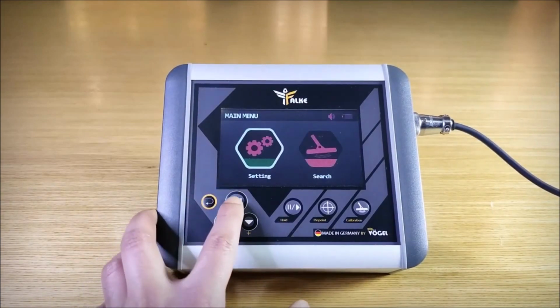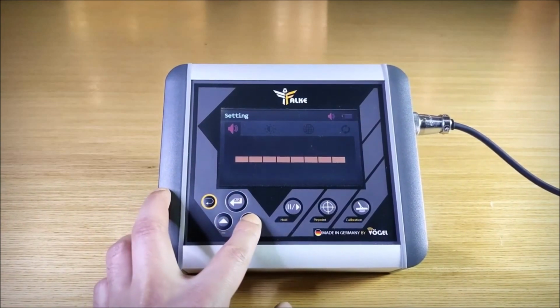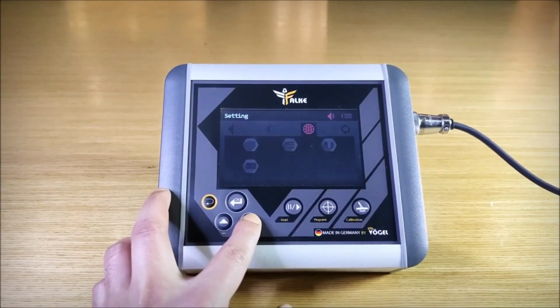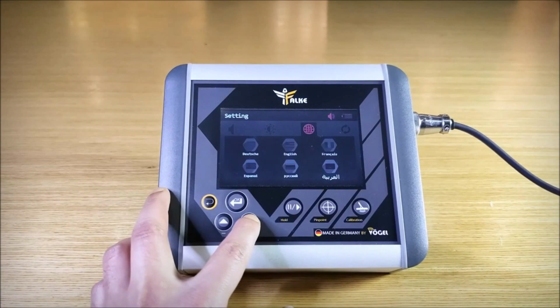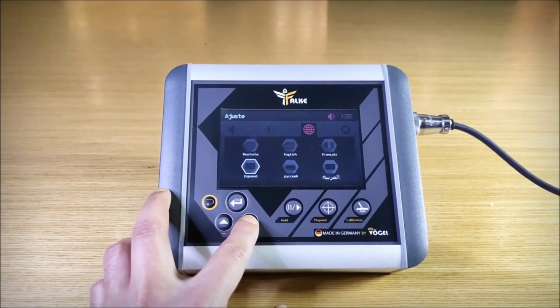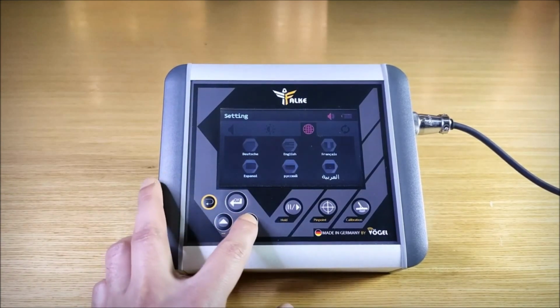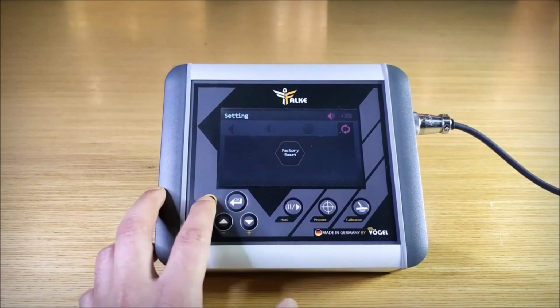Adjust the device through the Settings menu, where you can select the volume level and screen brightness level. Choose the language of use, as the device contains 6 basic languages: English, French, Spanish, Russian, Arabic, German, and you can reset all options through factory settings easily.